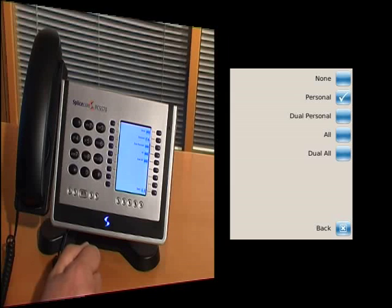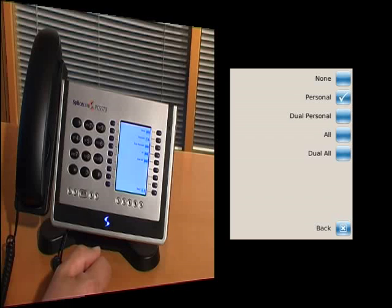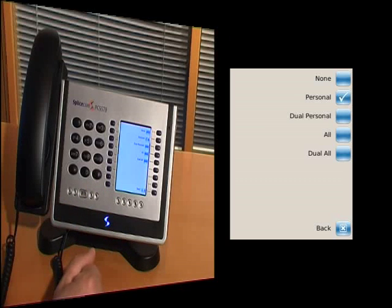Now, typically, the way I would use that is in the office. I'd have all the calls ringing on my phone, but just my DDI calls routing through to that other device, which in my case would be my mobile. I can have all, and all means that all my calls are now being routed to another device, not ringing on my desk phone, but ringing on another device.